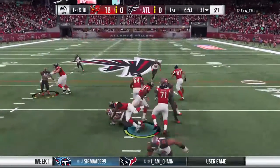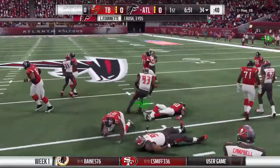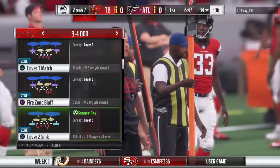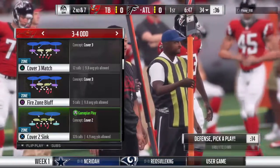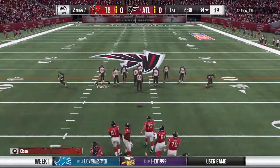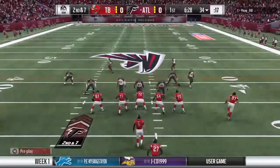On the ground, this is Leonard Fournette, and he'll be limited to a short gain up to about the 34-yard line. 3 yards on the pickup there, and it'll be second down. Not much happening there on first down. I thought there might have been a hole for a split second. Yeah, but it dried up pretty quickly, didn't it? Closed fast.